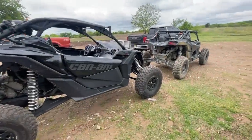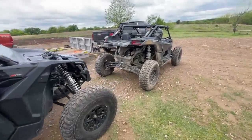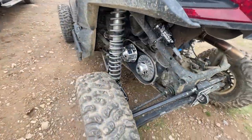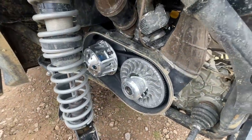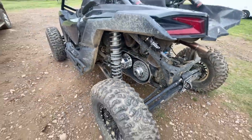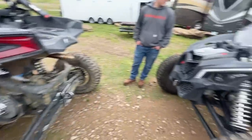Well, it's the next day. We got the machines unloaded. It's pretty wet out here. And for me, that means this thing's just racing, because this new STM clutch, the clutch cover doesn't actually fit on the machine. So this will just be race duty here. We'll take Kyle's machine out.